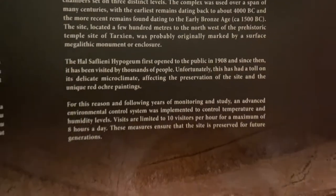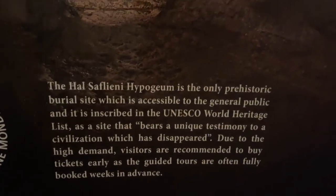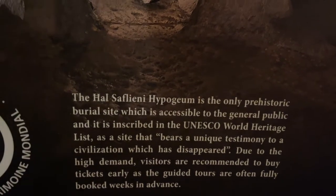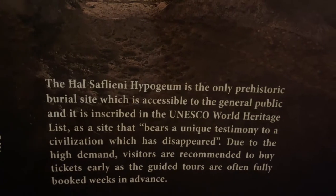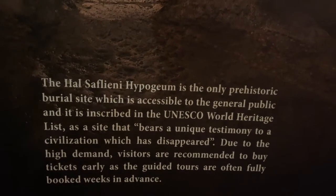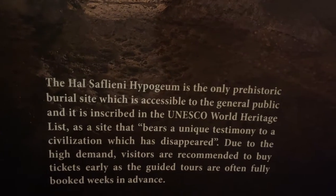That's why the tickets, I guess, are so expensive, huh? It is the only prehistoric burial site which is accessible to the general public and is inscribed in the UNESCO World Heritage List as a site that bears a unique testimony to a civilization which has disappeared.